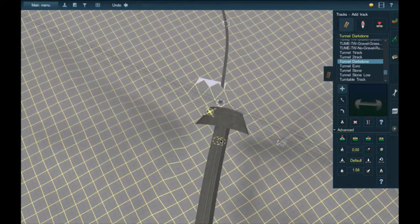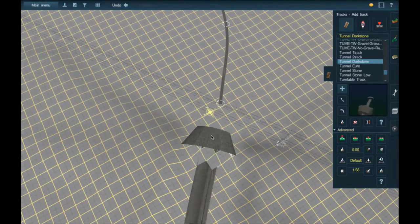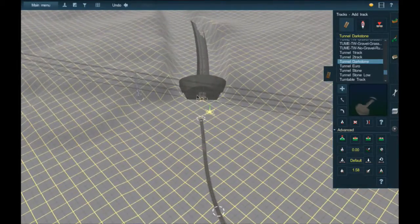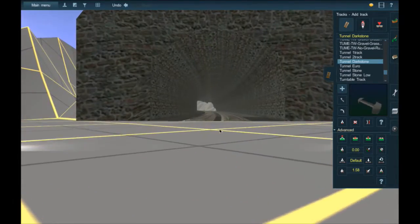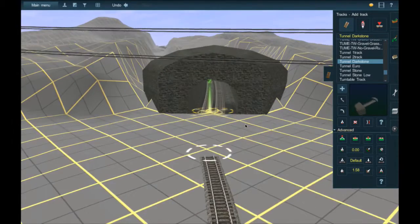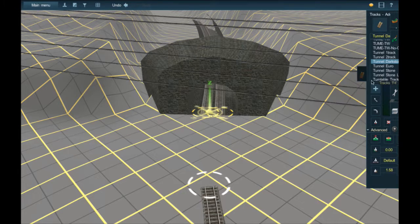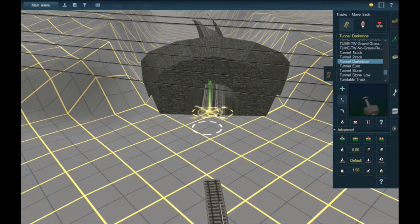And it's got to spit out right over here. Probably just hook... No, why do I keep doing that? Just hook you up right here. Good.